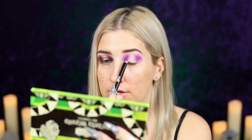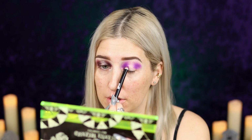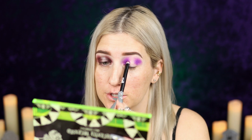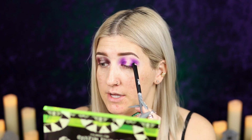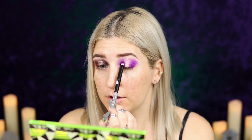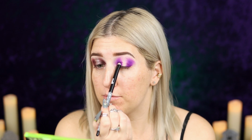Now let's take the shade Lost Souls onto the mobile lid. And again, I really want to do this to see how similar they are. Wow, on the lid, they're so much more similar. That's crazy. These ones look a little bit more different. I guess it's almost like the transition shade of it. Okay, that is a very intense, very pretty purple, but it does have a little bit of a pink undertone. So take note of that if you are a very specific type of purple person.